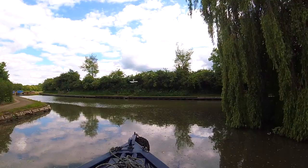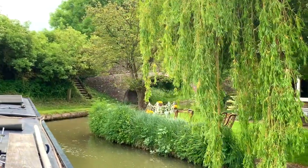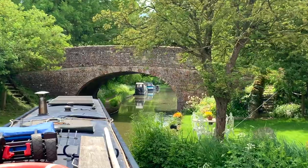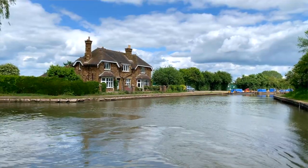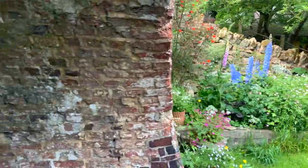So we're making the turn now at Norton Junction. Steve's sounded the horn because there's no way of knowing if anyone's coming. It's a long cruise this one, isn't it? Oh yeah, very, very long. Very long cruise. Do you know, I think you might do this in one if you're careful. I shouldn't sound so surprised. Well done, you. Thank you for doing it round in one.